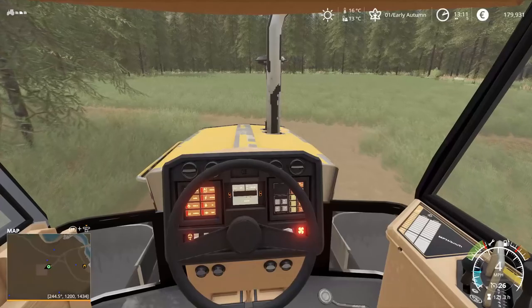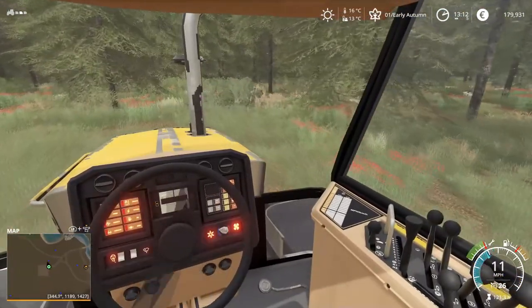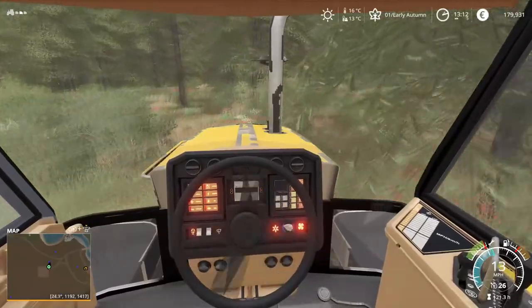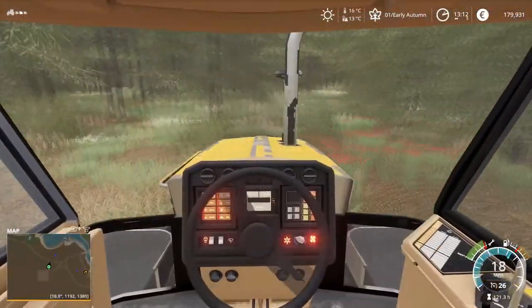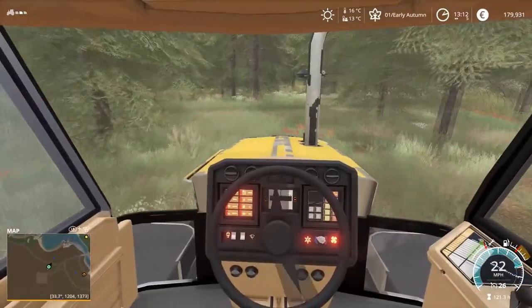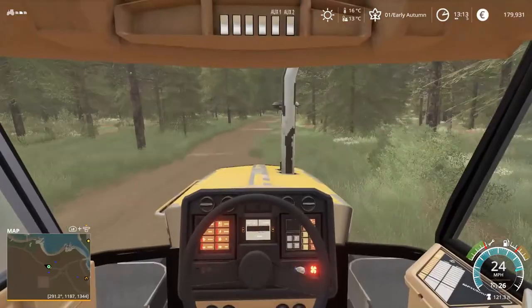And did I go the wrong way? I went all the wrong way. Whoopsie! Now, well, let's just go through the woods here. No problem. While I get lost in the woods, we shall do a fantastically short cut back to the farm.